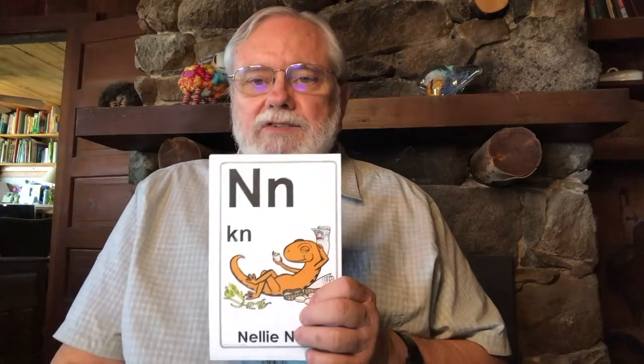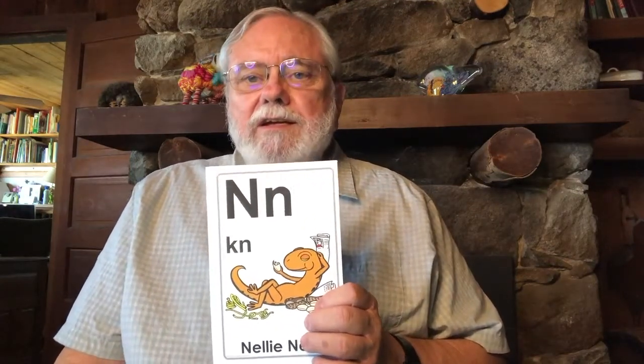Here's Nellie Newt. Now Nellie Newt lives in a nest of napkins and noodles where she hides nuts and noodles to nibble at night when she should be sleeping. So when we think of Nellie Newt, we wiggle our fingers in front of our mouth, think of something delicious we like to nibble, and go, mmm.